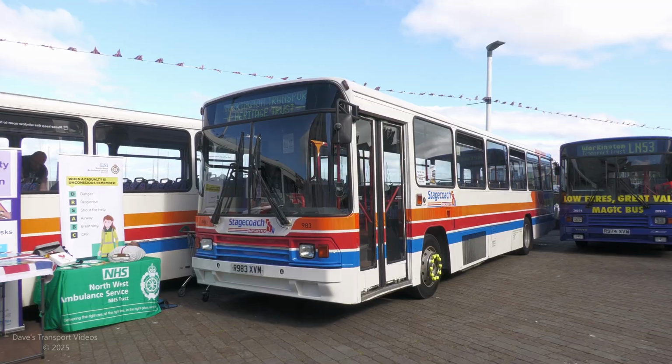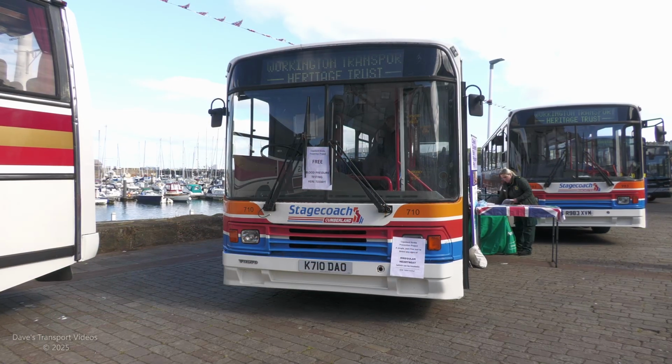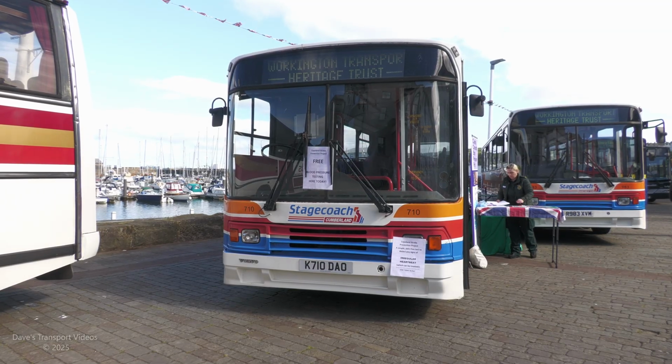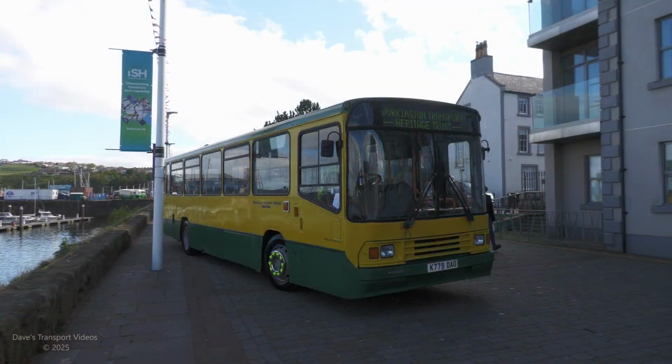Workington's passenger-carrying Volvo B10Ms were also on display at the quayside. 710 was being used by the North West Ambulance Service as a free blood pressure monitoring station as part of a prevention against strokes.